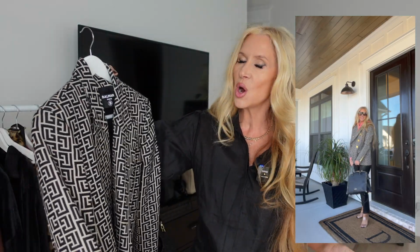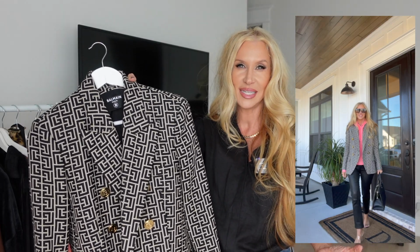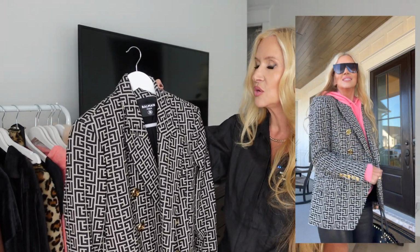This one is a Balmain blazer. I love that it's a print, but it's still kind of classic looking. So that is another thing. If you have a sweatshirt on with whatever pants, instead of going for something else athletic like a puffer or something like that, I would go for something a little bit more dressy over the sweatshirt, and it gives it more of that look.